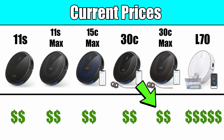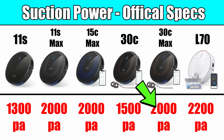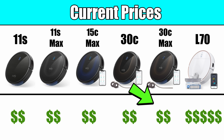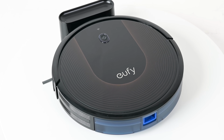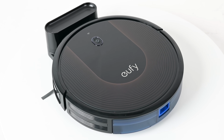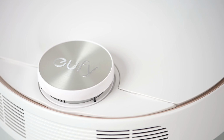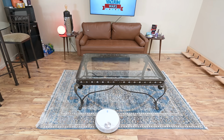The 30C Max has all the same qualities, but with a standard filter and thus higher power specs, so to me, either the 30C or the 30C Max would work, depending on the current sale price. Basically, I think the 30 series is in the sweet spot of price and features, and I would guess it's a strong contender for the best budget robot in our upcoming 2021 competition. Moving on to the Eufy L70 to see if it's worth the extra money for your situation and to see how it compares to similar robots.